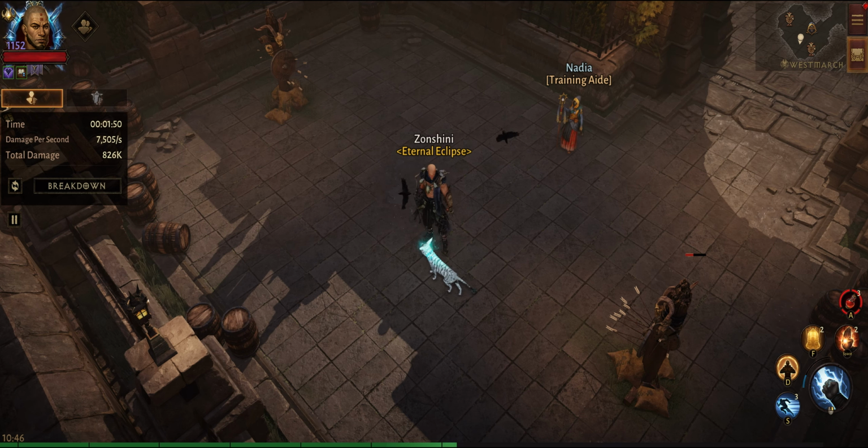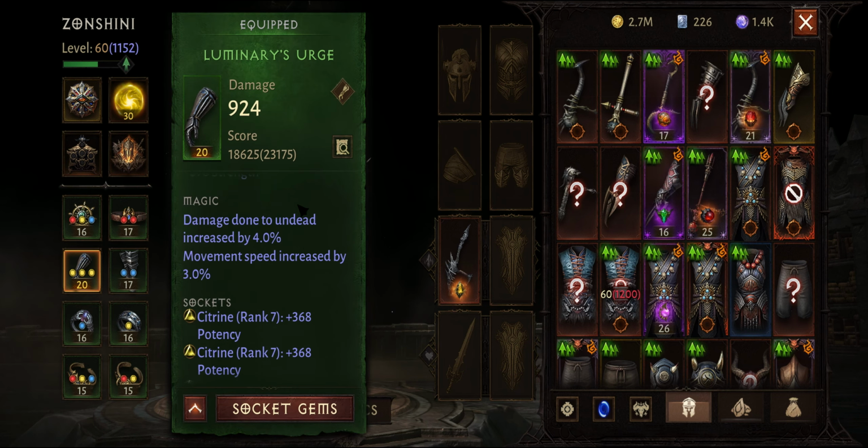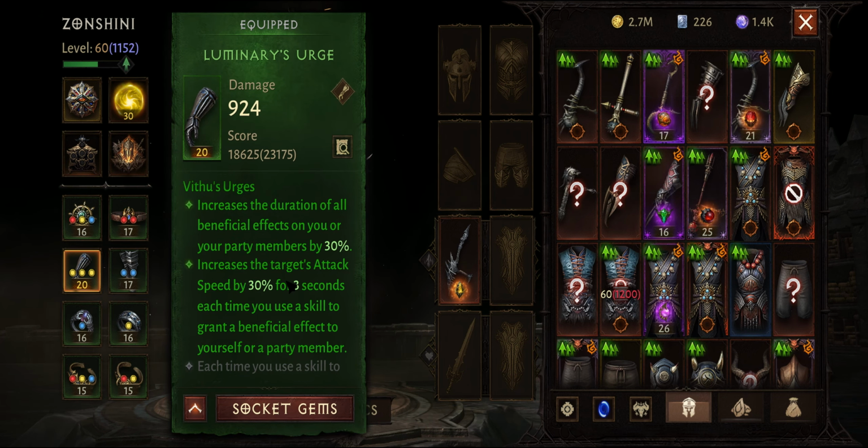Normally, attack speed buffs don't stack with Witus or other attack speed buffs. So if you have an essence that increases your attack speed, it doesn't work with Witus. If it says it increases primary attack speed, then it's a different story.